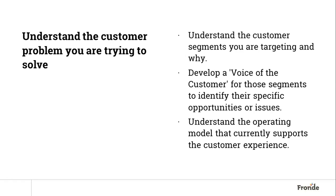So this will use customer data and feedback from existing within the enterprise, potentially sales and service history, survey feedback, and should also use insights from targeted surveys or social monitoring tools such as Salesforce's Radian 6. The third point there is understand the operating model that currently supports the customer experience to target where the changes need to take place. For example, in the channels, or potentially it's in the products and the brands, it may be in the technology or the information, or maybe it's actually about your people or how your organization is structured.